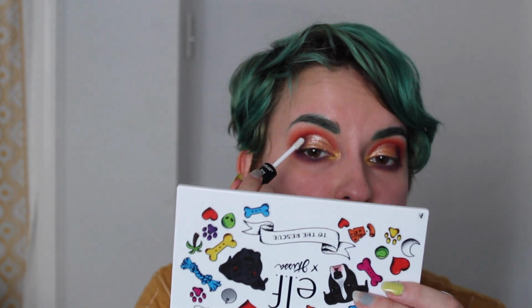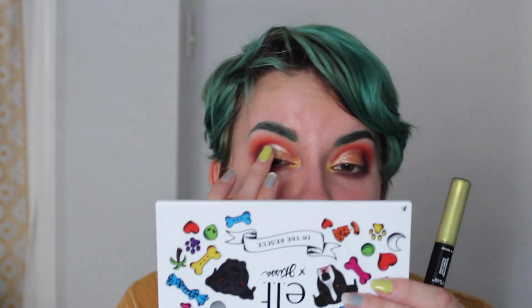I think when I use the green and purple shades of the palette, that would look super cute. Now I'm going to swatch the white shade, which is honestly more of a clear glitter, and this is the shade What a Pity Smile, and that's pretty cute too. I might put a little bit of What a Pity Smile on the center of my lid to add a little more metallicness. I don't know if that's actually doing anything.